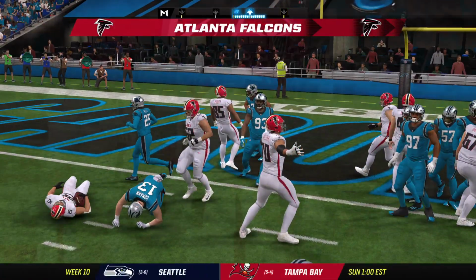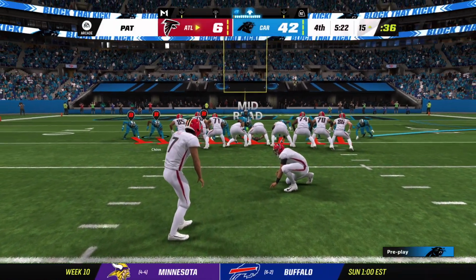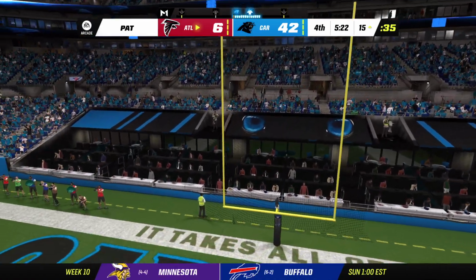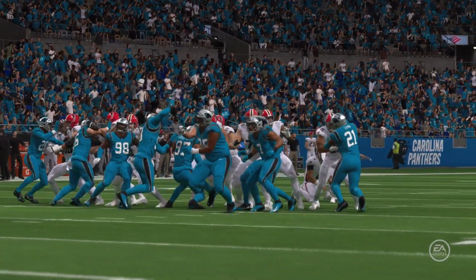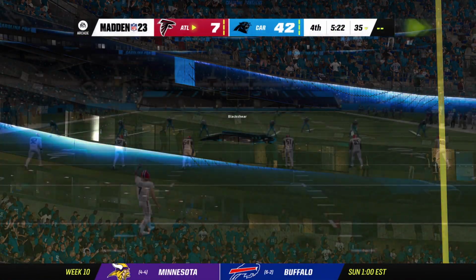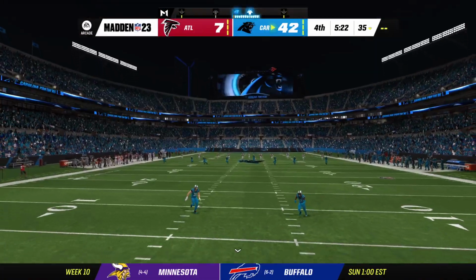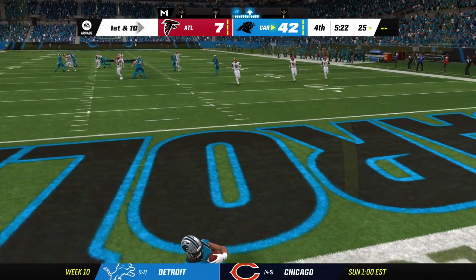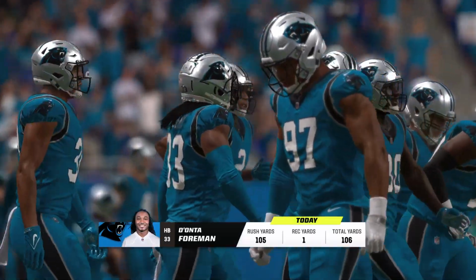Algier is into the end zone. It's a Falcons touchdown. Extra point attempt here still to come. And they make the score a little bit more respectable here in our final quarter of play. Following a touchdown, here's Koo to kick off. Getting set to go again as we look at the back, heading onto the field again.